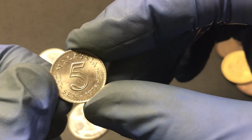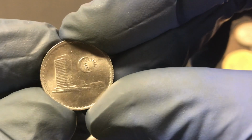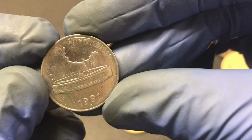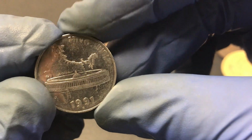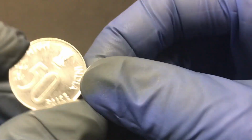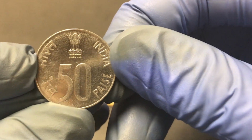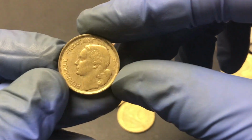Malaysia, 5 Sen, 1976. Very neat coin. It's got an interesting industrial and modern almost design on the back of the coin, so that's very welcome, as well as this coin. I don't know what this could be. India, 1991 it looks like. And I don't know what the building is on the front there, but it's 50 paise, so probably a half rupee is what we're looking at right there.